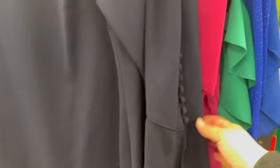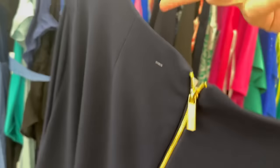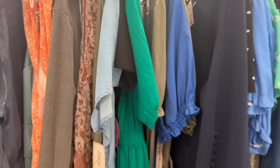It's got some buttons on the side of the sleeve as well. Very simple and elegant. And then look at that gold zipper. I don't know, it's something about me that loves gold dresses with a gold zipper. It just looks very classy. For only $24.99, you are that chick, okay?